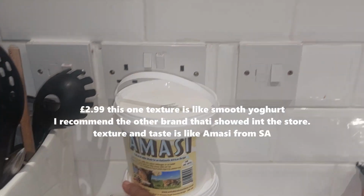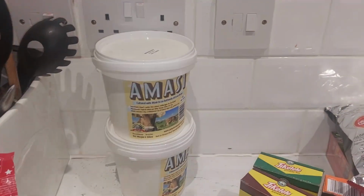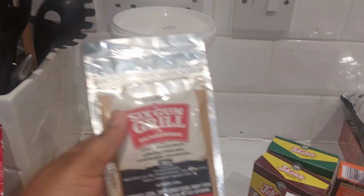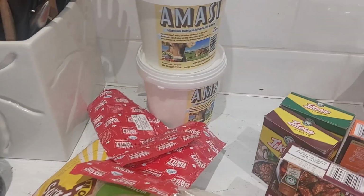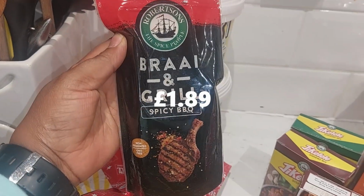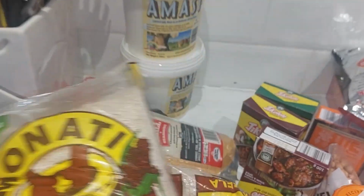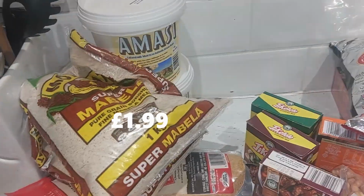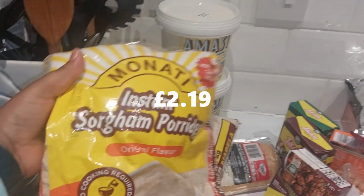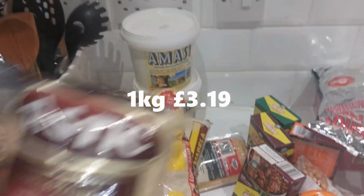So we can just start at this corner. This is Amasi because there's no inkomasi here. Masi is what I got. 6 gun. 6 gun. And then I also got this one. Brine grill spicy barbecue. From there we've got Amabi. This Monat. Harry wants to taste this one. And then we've got some TESCO rice.